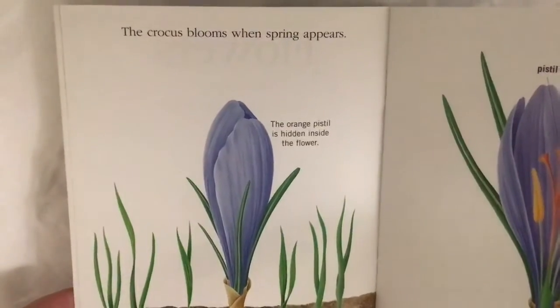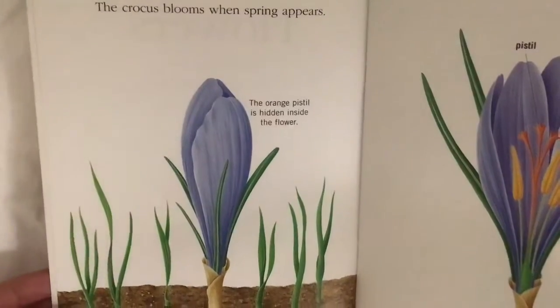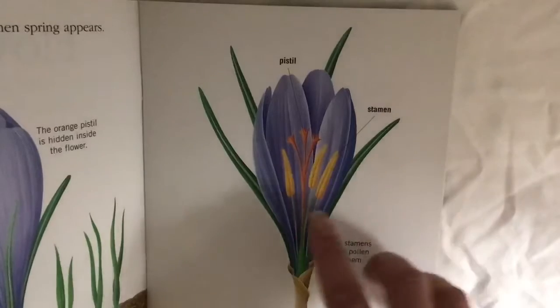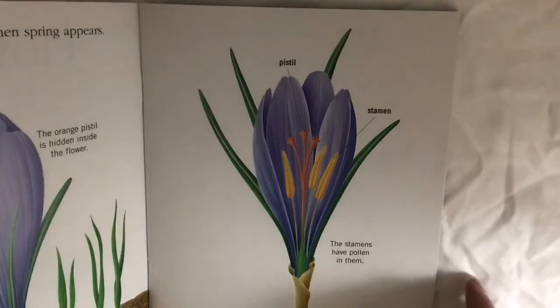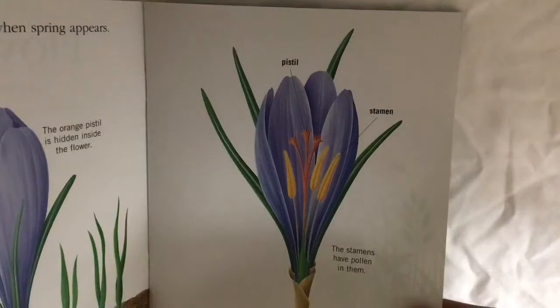The crocus blooms when spring appears. The orange pistil is hidden inside the flower. There you can see it. These are called the stamens. The stamens have pollen in them. Pollen is a yellow, powdery substance.